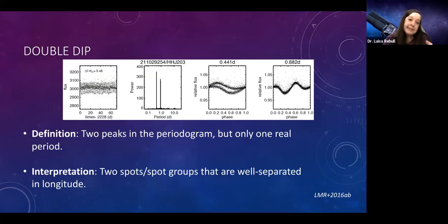Then we get guys like this, where there's 2 peaks in the parallelogram. And if you phase up the light curve at the highest peak, that's clearly not right. It's clearly this other peak, which is the rotation rate we need to use. And so our interpretation of this is either 2 spots or spot groups rotating into and out of view. So you get 2 dips for 1 rotation.